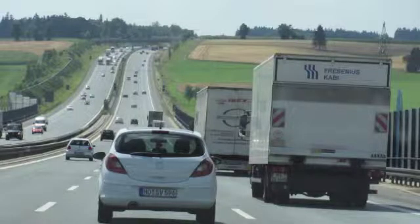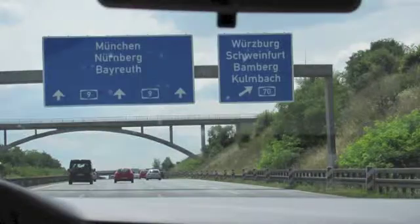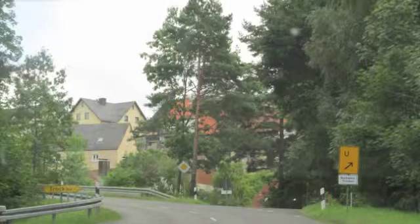We generally seem to cruise at around 140 to 150 kilometres per hour. An occasional car passed on our right, travelling at much higher speed.